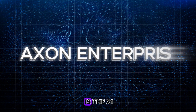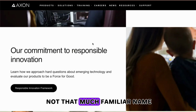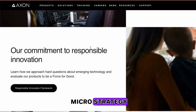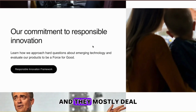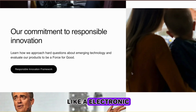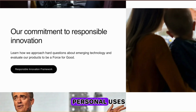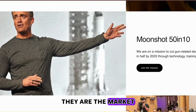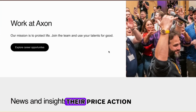Okay, the next one is Axon. Maybe it's not as familiar a name as compared to Palantir and MicroStrategy, but this is also a pretty stable company, and they mostly deal with the security systems, like electrical systems that most police personnel use. Those kinds of equipment, they are the market leader in. So they are pretty stable in terms of their price action.